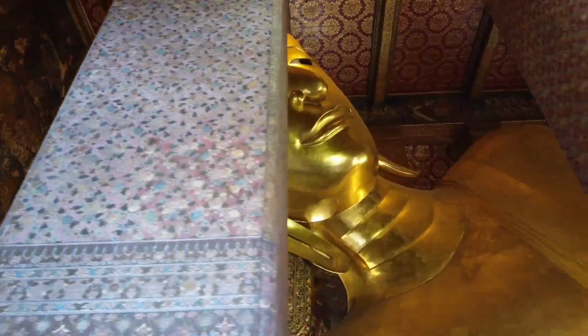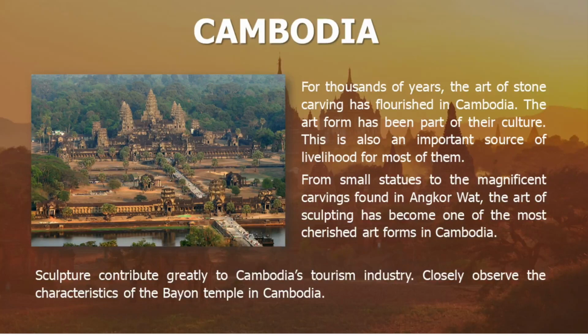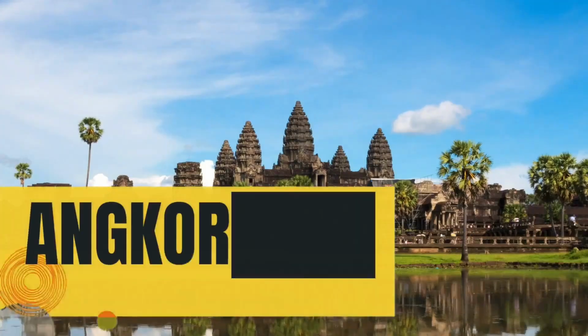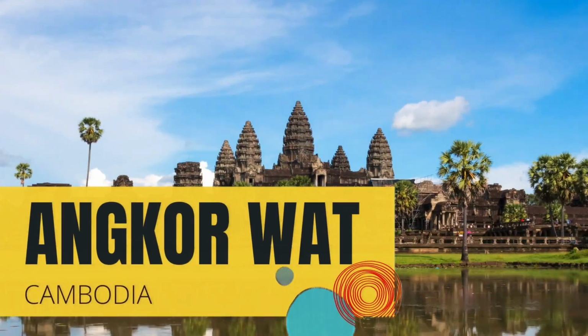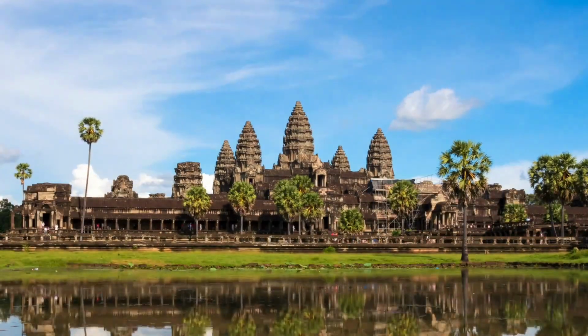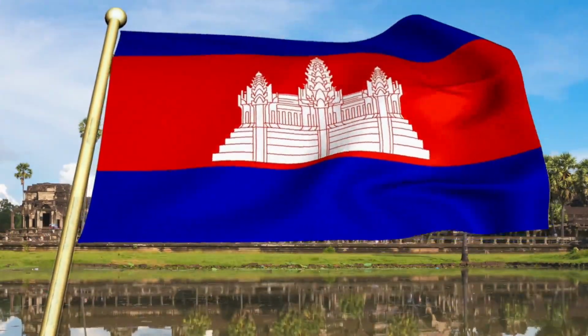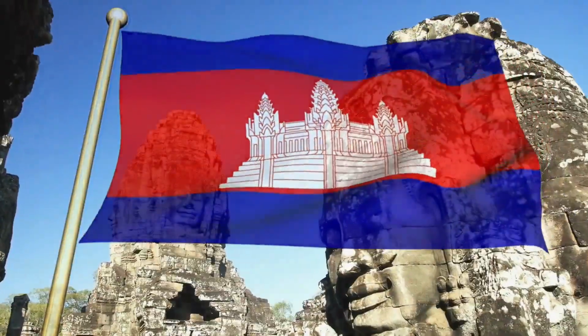In Cambodia, they are famous for the Angkor Wat. It was once created for Vishnu, one of the principal deities of Hinduism. But after several years, Angkor Wat is used as a Buddhist temple until now. Angkor Wat played a big role in converting Cambodians from Hinduism to Buddhism, and it is one of the pillars of their nation, which is why it is included at the center of their flag.